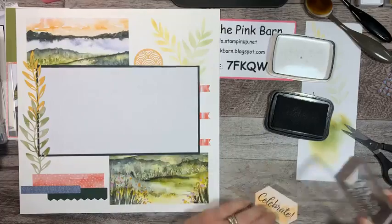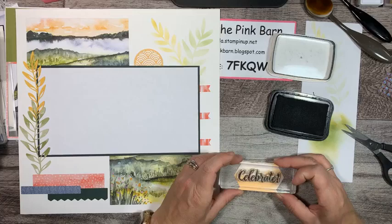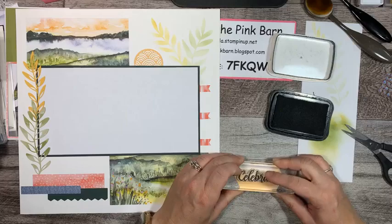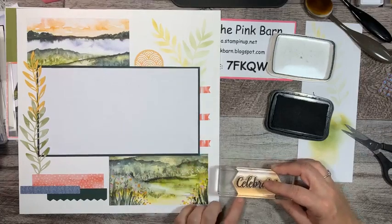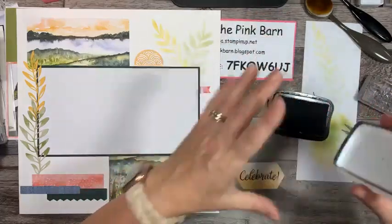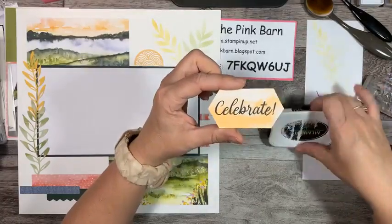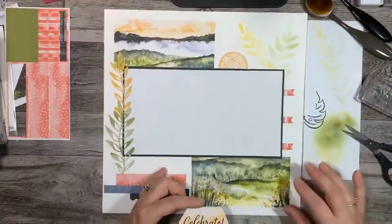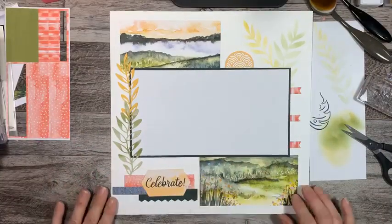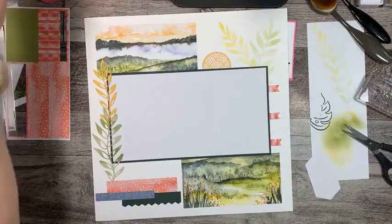Thank goodness for photopolymer stamps that we can see through and stamp again when it didn't get as crisp as we liked it. Okay, that has a little bit of, what is that called? But that's okay. I'm okay with that. All right, then we're going to pop this up with our dimensionals.